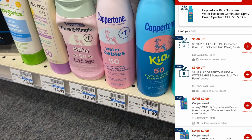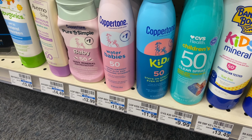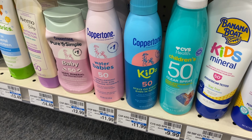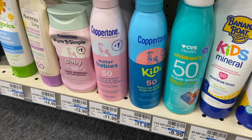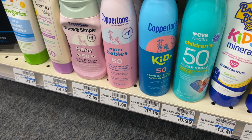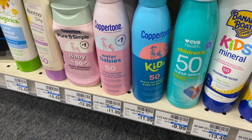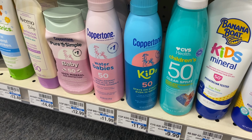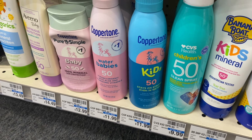If you have a 3 off 12 sunscreen CRT, you could use that. It'll get you down to $16.98. Get a $10 extra buck. Makes your final cost $6.98 for 2. Or if you have a 5 off 2 coupon from today's insert, if you want to use that instead of the 2 $2 digitals, your final cost would be $5.98 for both of these sunscreens.